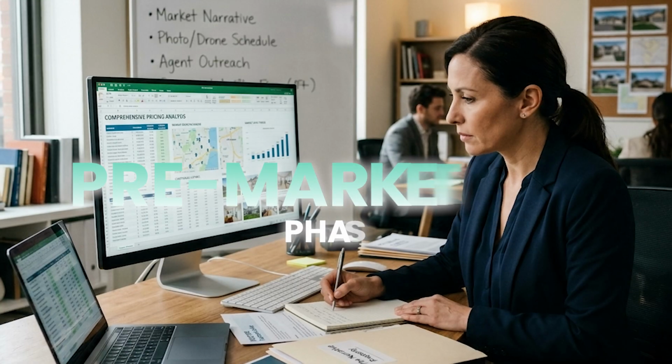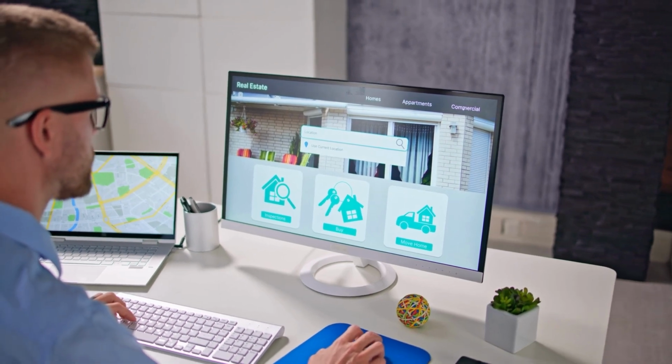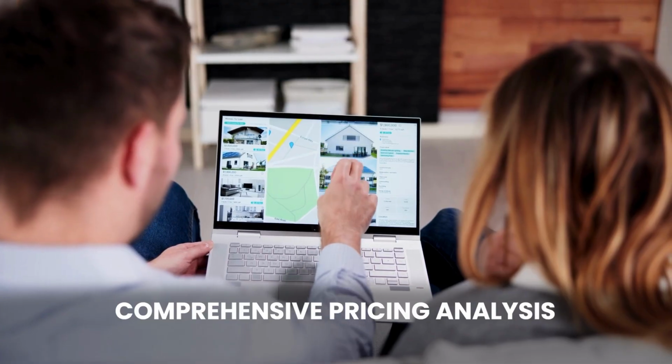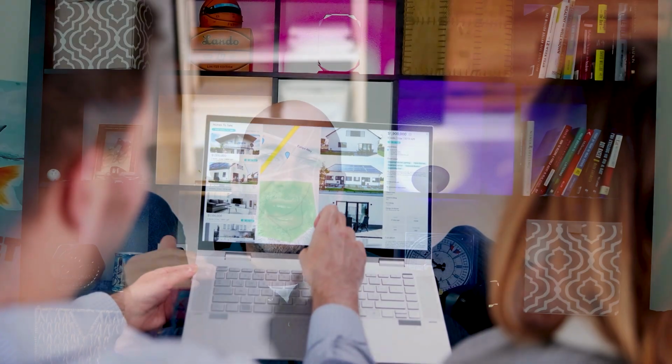This is the pre-marketing phase, and it is where a lot of real work happens. During pre-marketing, we are doing a comprehensive pricing analysis, not just pulling the last 3 comparable sales and averaging them, but actually understanding the narrative your property tells and where it fits in the current competitive landscape. We're identifying the specific buyer profile most likely to purchase your home. We are scheduling your photography, video, drone footage, and any virtual tour production.